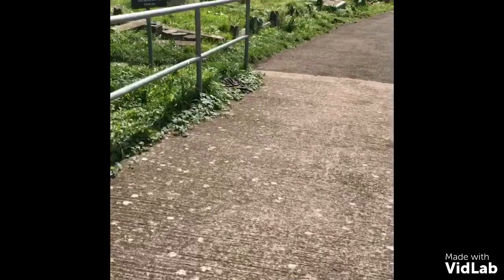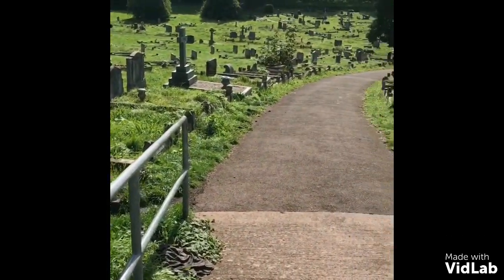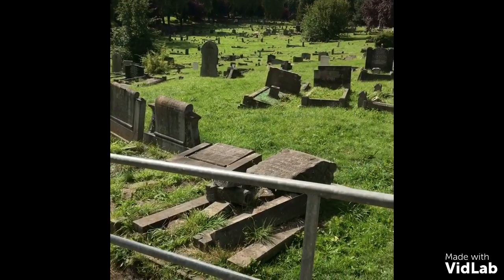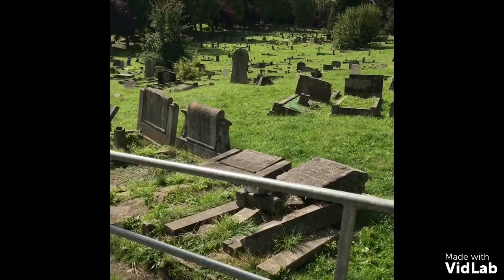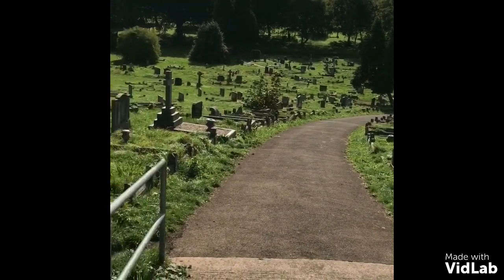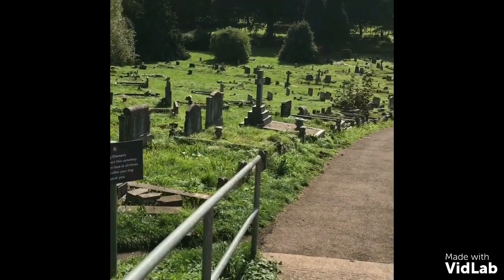This is the cemetery that I mentioned. This is Greenbank Cemetery in Bristol. As you can see, it's huge and it's brilliant. Absolutely love this place. So I'll probably be spending some time in here, looking around, looking at the graves, finding out a bit more about it.